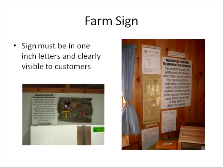And again, if you can't see it very well, the sign says, quote, "Unpasteurized raw milk, not pasteurized, keep refrigerated. This product has not been pasteurized and therefore may contain harmful bacteria that can cause illness, particularly in children, the elderly, and persons with weakened immune systems, and in pregnant women, who can suffer illness, miscarriage, or fetal death, or death of a newborn."